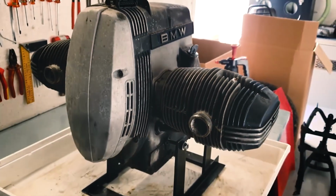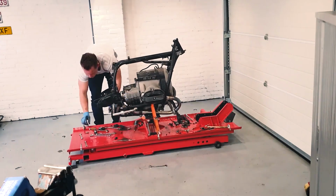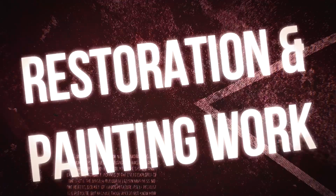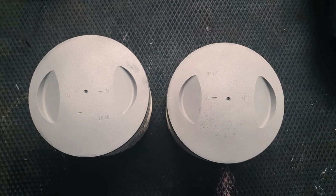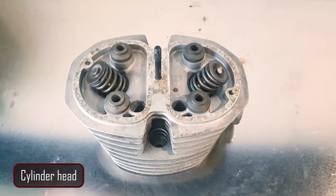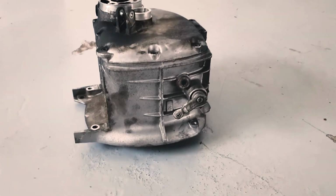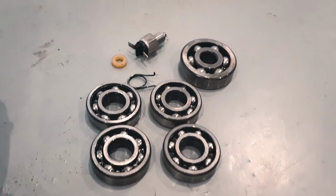Now, it's time to apply the touch of magic on them. Without wasting any time, he embarked on the all-important mission of salvaging the head piston. Next was the cylinder head, which was sandblasted and stored in a safe space. Then came the gearbox, ready for its own transformation as well. Every nook and cranny inside this critical component was meticulously cleaned, and each part was restored with precision.